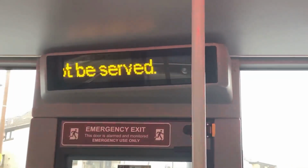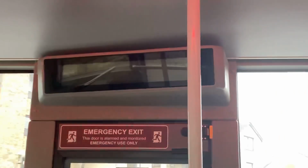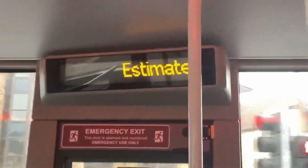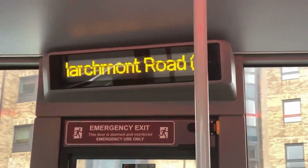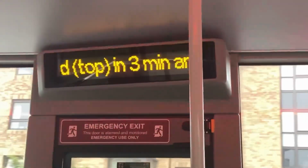So these extra little displays are interesting. They remind me of the little displays you can see on the E200 EVs that Stagecoach have up in Dunfermline. So yeah, these buses, I mean, they're not a lot worse than 997. Next stop, Greenshman Gardens. I swear to God. I wouldn't say that these buses are a lot worse than 997, I think.